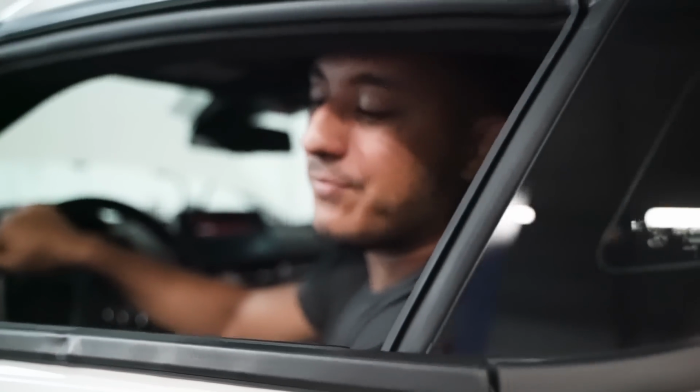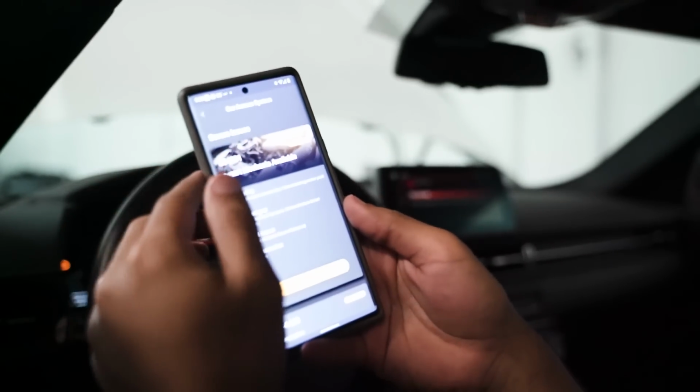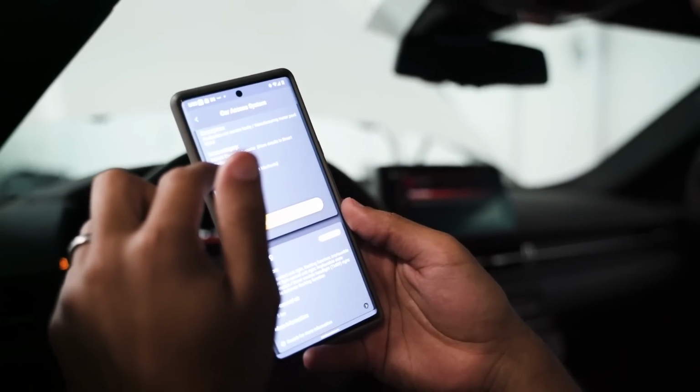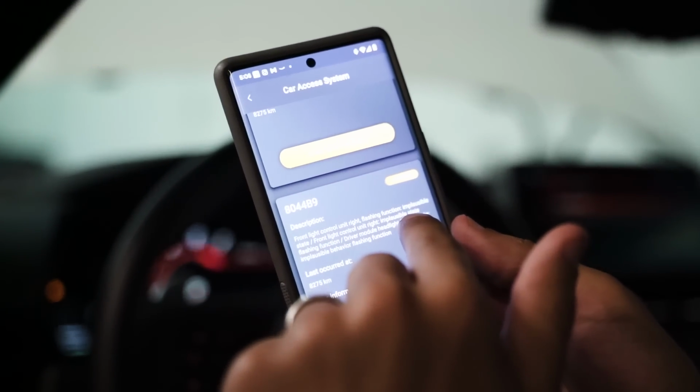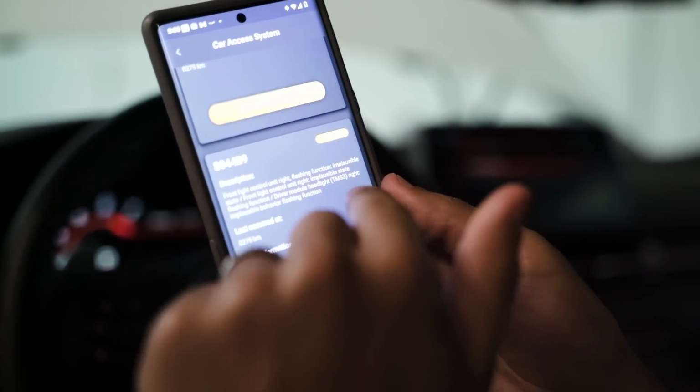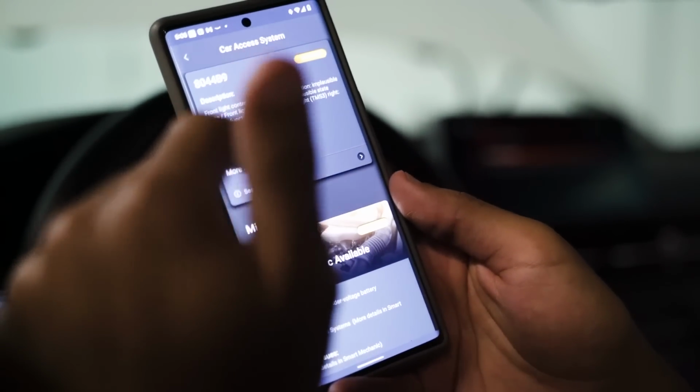Crease. Yeah, but it's also on the other side too. Why? I don't know. Up here, car access system. Production car service faulty. Front light control unit right. Flashing function implausible. Front light control unit right. So at least it detects there's something wrong with it.